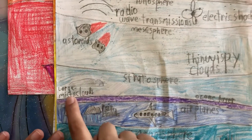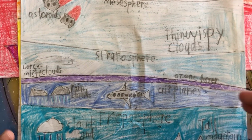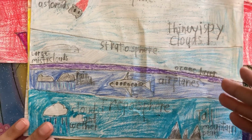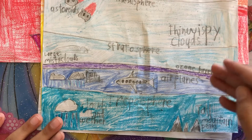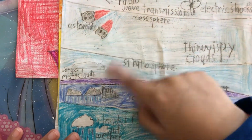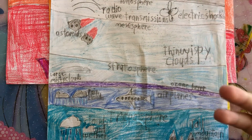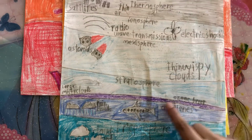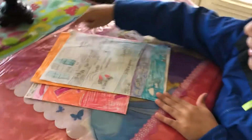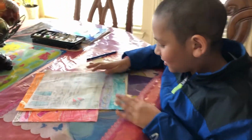But you're wondering what this is, right? Well, that's the ozone layer. It's made of a gas called O3. So this shields us from radiation coming from the sun. Well, there are two ways to block radiation: the ozone layer and the magnetic field, which is way up here. It's out of the page.